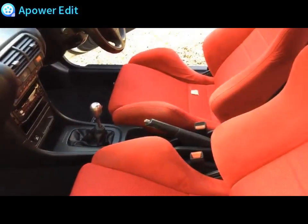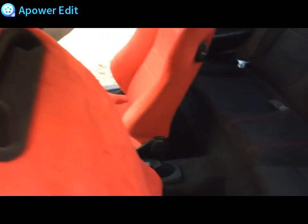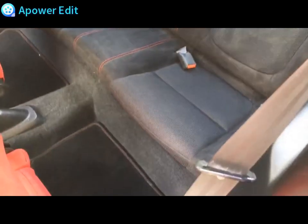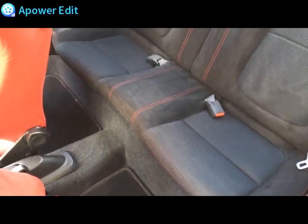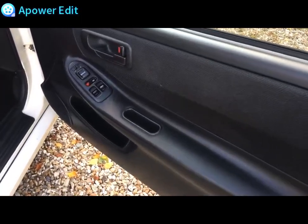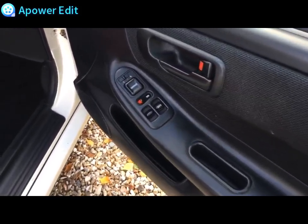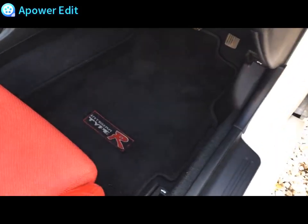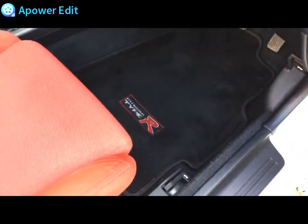Now if I pull the seat forward, again in the back, not that you really want to spend any time in there because there's not a lot of room in all honesty, but it's been kept wonderfully clean. Let's come into the driver's door card. As I said, absolutely fantastic in the way it's been kept. Footwell area, so Type R mat there, get rid of that leaf off the seat now.